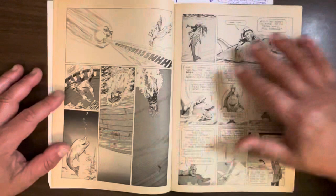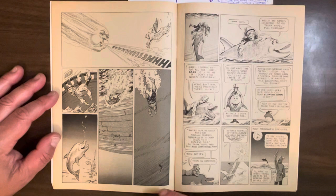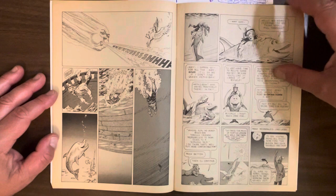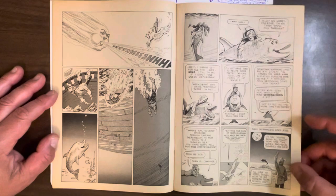And luckily, though, he gets rescued by this porpoise, I believe. And the porpoise is named Coleridge. And on the way there, he recites to him his new poem, Kubla Khan. So he drops him off at the island. And Leander's pretty happy with the way things are going.